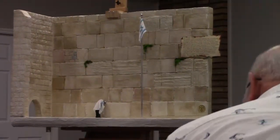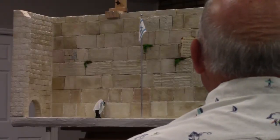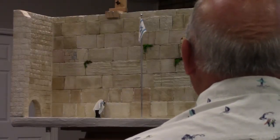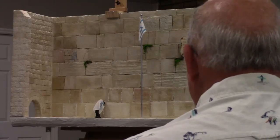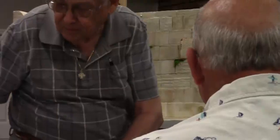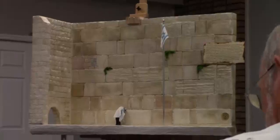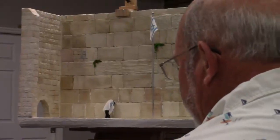Basically, you take a 2-inch foam, very firm foam, cover it with fiberglass material for strength, and then add the molding putty that can then be chiseled, or as long as it's soft, can be molded. And so that's basically what this is.